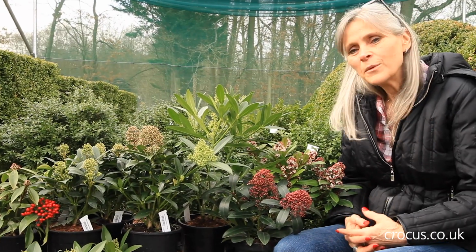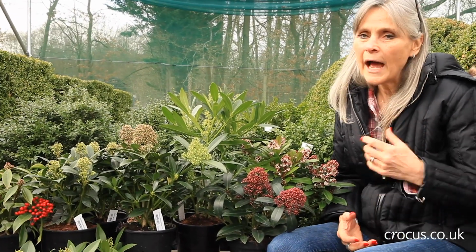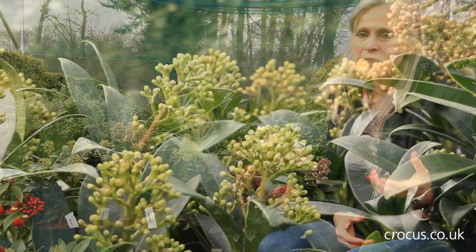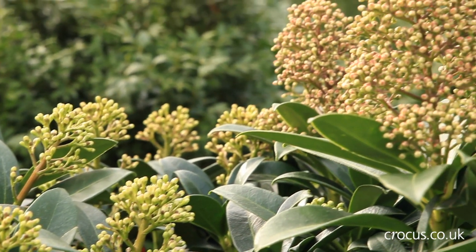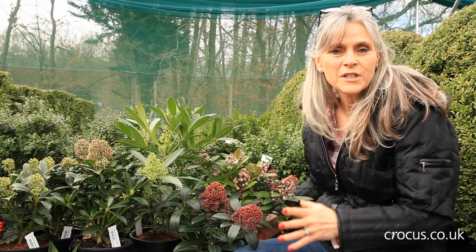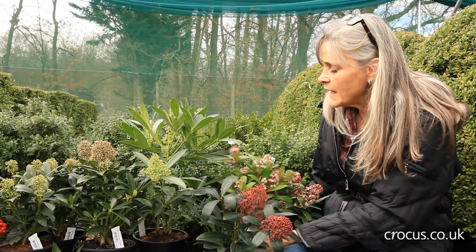They originate from woodlands, so they're happiest in partial shade, although they will tolerate heavy shade as well. And as you would expect to find in a forest, they do like soils that are rich in humus. So I've just picked out a few of my favourites here.